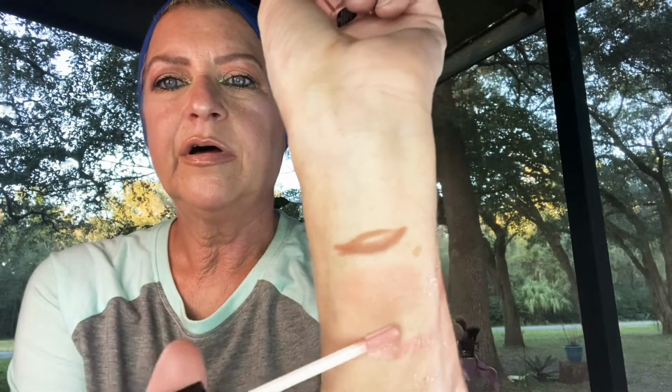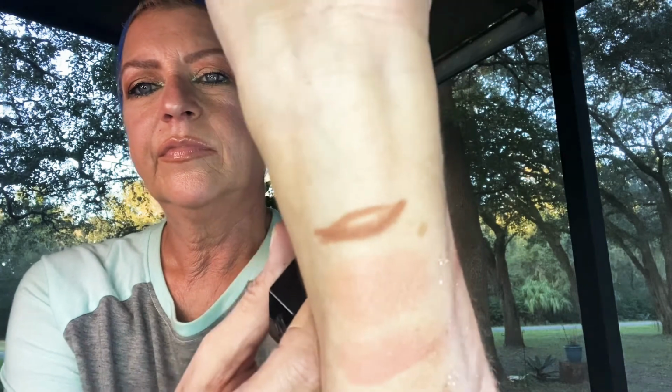They just go so well with the palette. And then this is the lip gloss. They're just very, very pretty, and they go on so smooth. They just glide on, and they're comfortable to wear. The lip gloss is not tacky at all. The lipstick goes on smoothly.